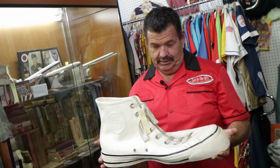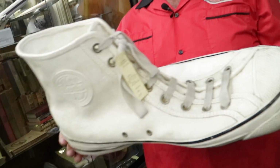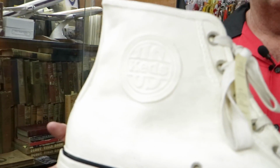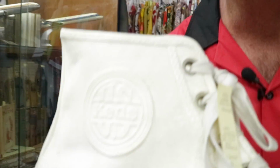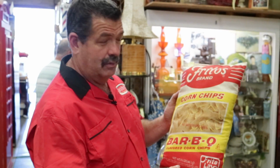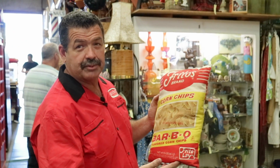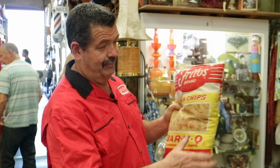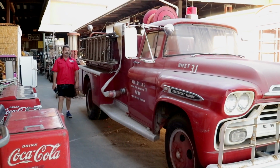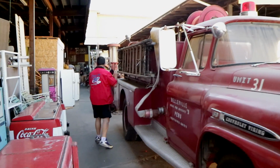I have no words. Only in California. Dear me, $400, bargain. Feeling a bit hungry, maybe a nibble? How about some Frito Brands corn chips, barbecue flavoured corn chips? Nah, sorry, it's a pillow. Oh, for God's sake, another vintage fire truck. No.